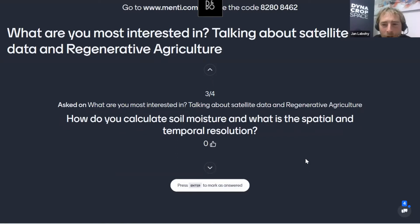How do you calculate soil moisture and what is the spatial and temporal resolution? Very good question. I was showing you different use cases. For each of the use cases, it's calculated differently. But basically, there are 2 ways how we do it. The first one is we use Sentinel-1 imagery, which has a temporal resolution of 2 to 3 days in Europe when there are 2 satellites. Now, one of the satellites is not working at the moment, sadly, so it means that the temporal resolution is about 6 days. The spatial resolution differs on the use cases.